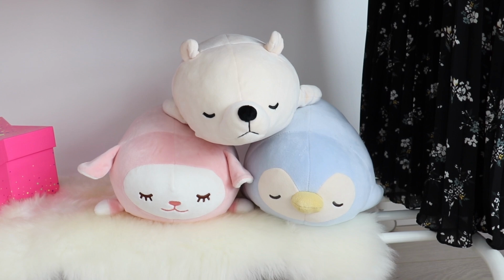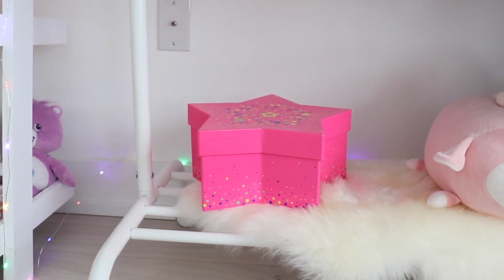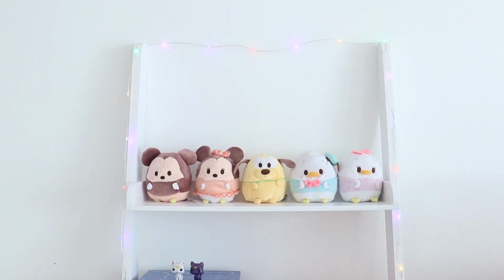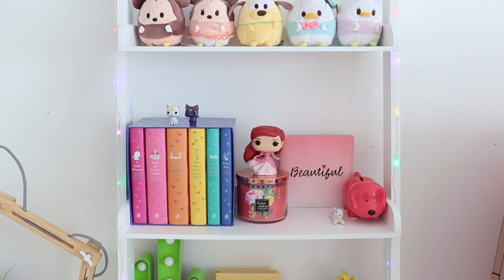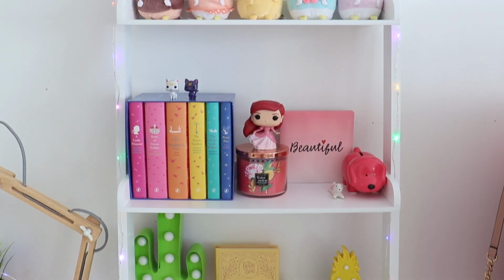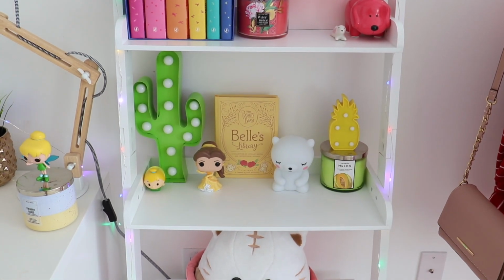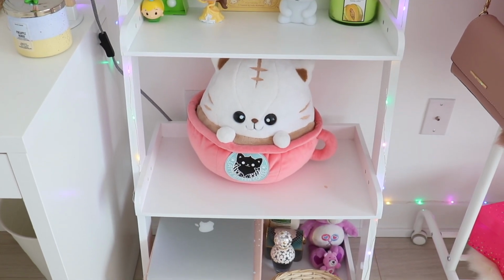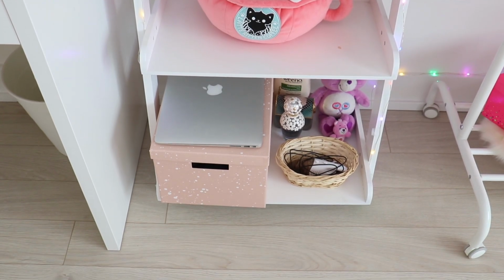At the bottom of the rack, I have these cute little plushes. I used to have these on my bed before, but now I keep them here. And I also have this box in which I keep my bath bombs. Right next to that is this shelf that you guys see in my videos all the time. So I'm not going to go into too much detail, but I just quickly want to show you what I have. I have books, Funko Pops, candles, just random things that I like. I kind of just keep them here, and yeah, it looks really pretty. And by the way, this cat latte plush, I've had this for like 5 years and I still love it a lot. You guys really haven't seen the bottom shelf, so I'm going to quickly show you what I have.